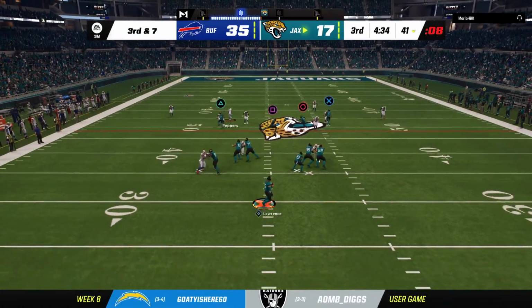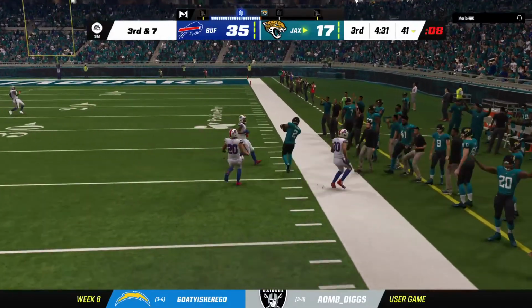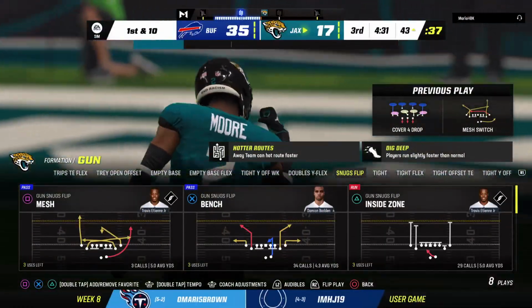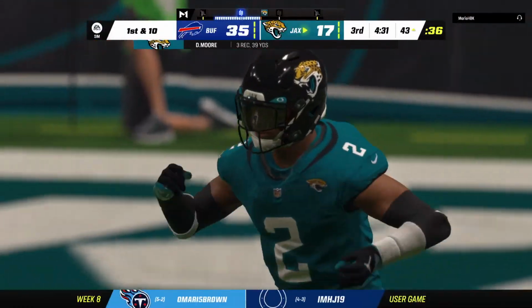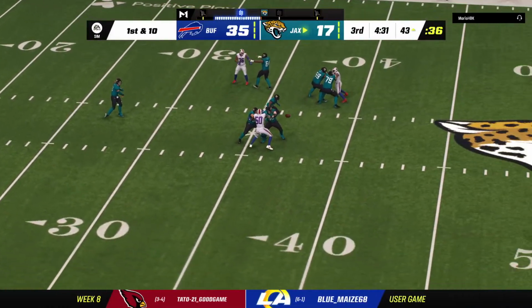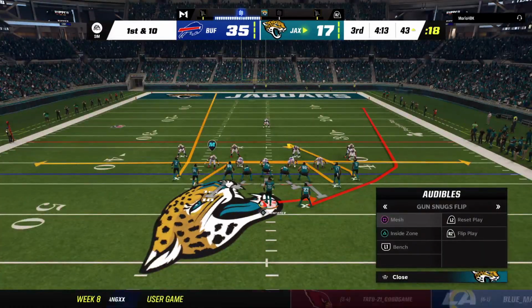On 3rd down, Lawrence. He's got a man on the crossing route. That's Moore. And he gets this to the other side of midfield across the 45 before going out. 2 catches in the 1st half. Now he's got a 3rd here, and it's good for a 1st. 1st and 10 at the 43-yard line.